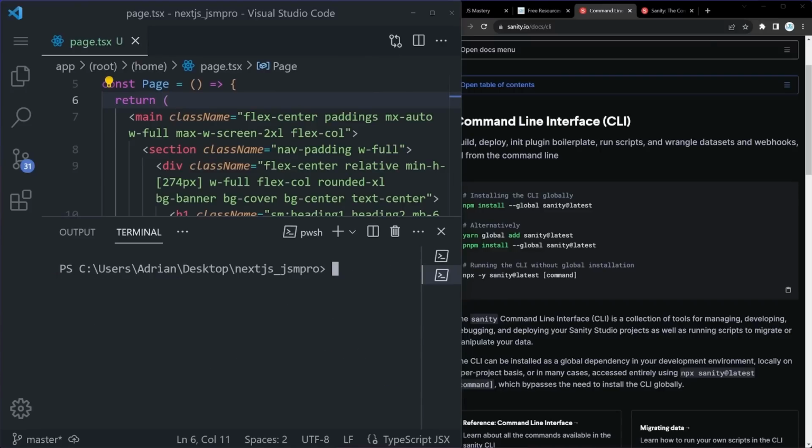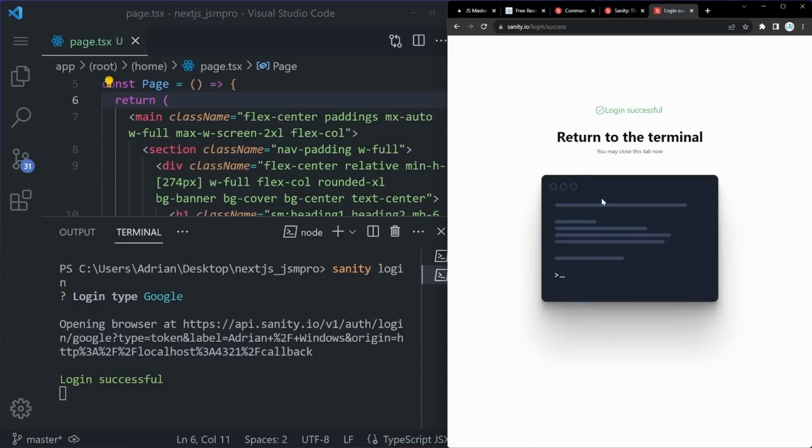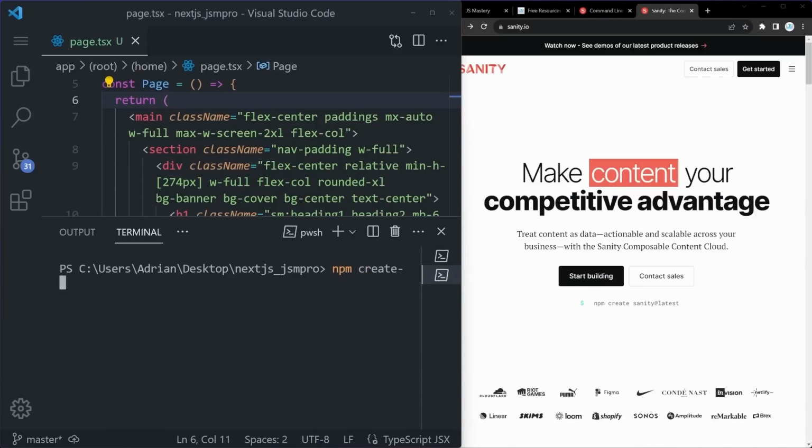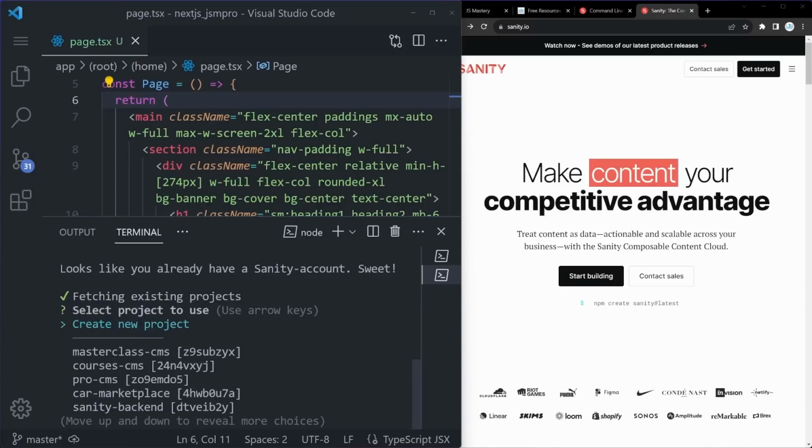Once the CLI has been installed, let's run sanity login. And let's choose Google or GitHub, whatever you prefer. And that's going to open up a browser window that's going to allow you to log in. Once you log in, we can run npm create sanity@latest and press enter. It's going to ask you whether you want to install this package, so press Y and then enter. And then it's going to ask you a couple of questions.